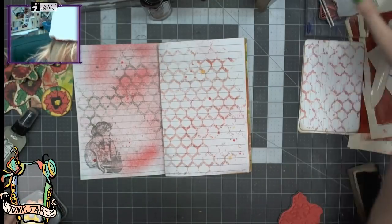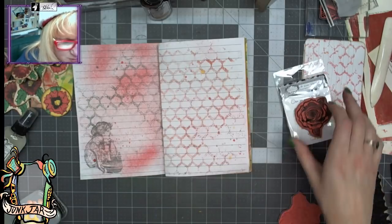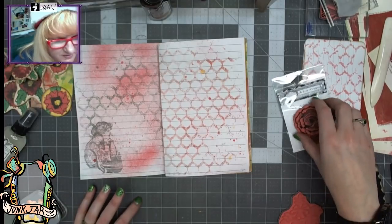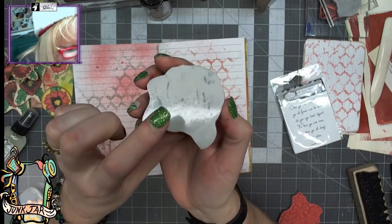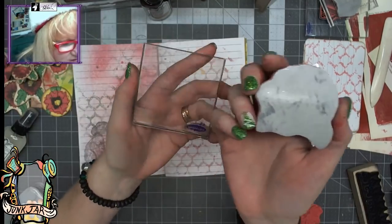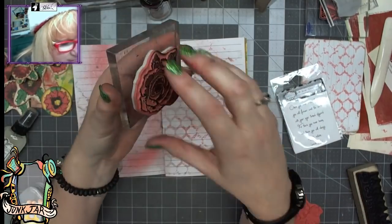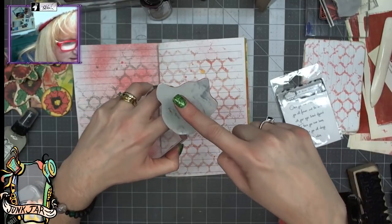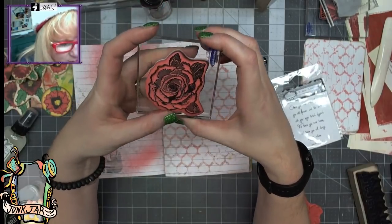Let's see here. Although it's not a poppy, I do have a rose. What do you think? Should I use the rose? Oh, so these are cling mount stamps, Heather. There's a little bit of a substance on the back side of this that will stick to an acrylic block. But it's not sticky, like it won't stick to my finger. See how it's not sticking to my finger, but it will stick to the block. It's called cling mount.